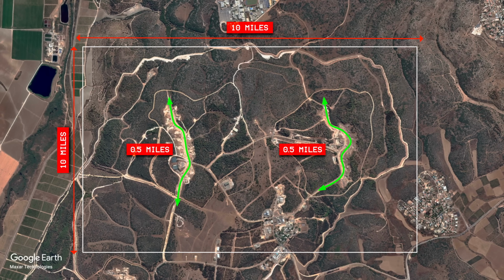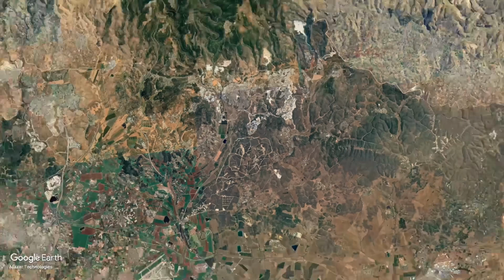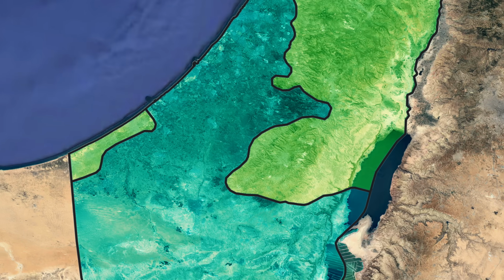Although this layout would provide protection against limited conventional attacks, if not dispersed quickly enough, the base's layout leaves Israel's Jericho missiles vulnerable to a surprise nuclear attack.